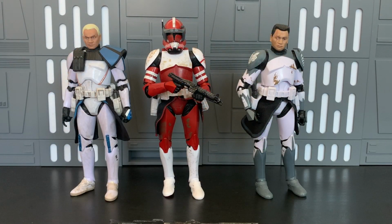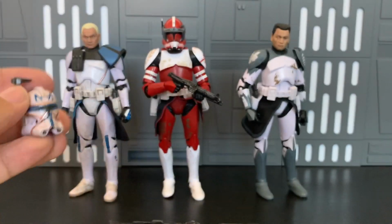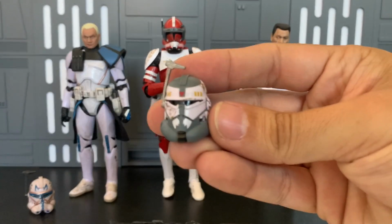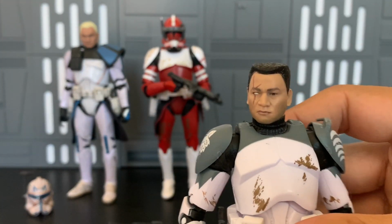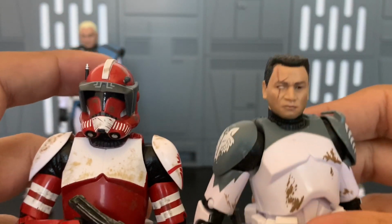So these two, obviously, as you can see, come with removable helmets. Rex here. Wolf here. Unique sculpt. So yeah, that's what I mean. You know, some of these guys coming with removable helmets, just kind of like, can we see some consistency?